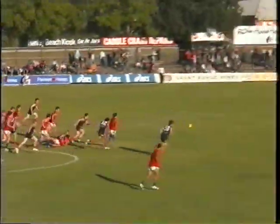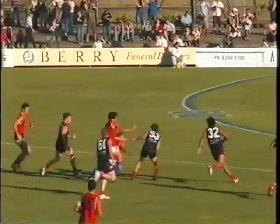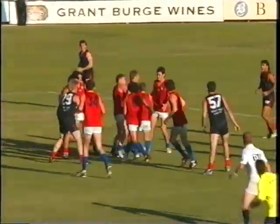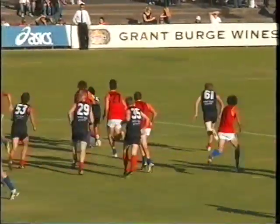Yes. A little bit of a look about him. Okay, back. Kick out of that scramble. Going nowhere. I tell you what, it's pretty congested in there. A lot of players around the football.